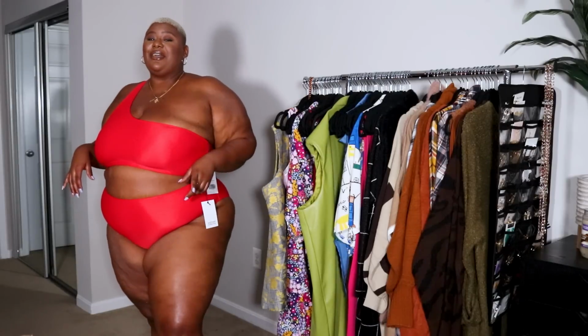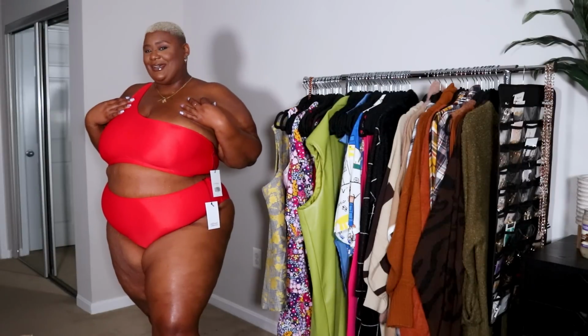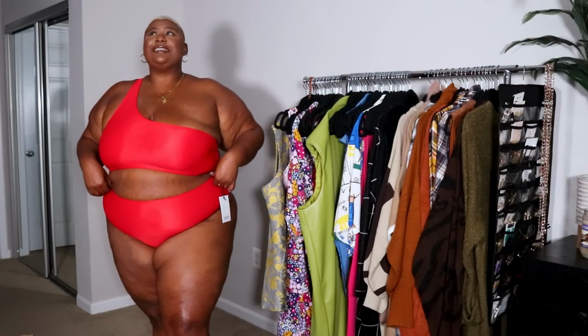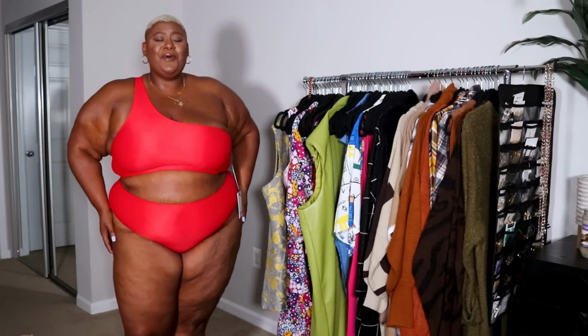Now, I had to bust out the red first just because, you know, keeping on the same theme with the robe. I had to eat all the red first, but this red is amazing. It's absolutely amazing. Honey, I'm home. Honey, I am home.